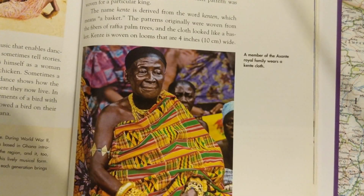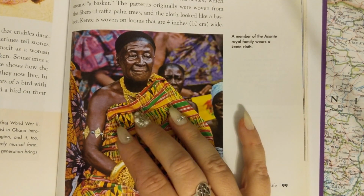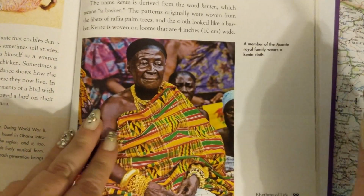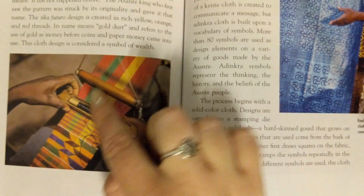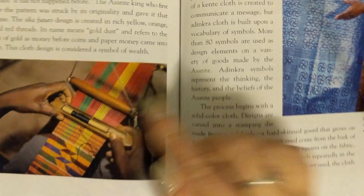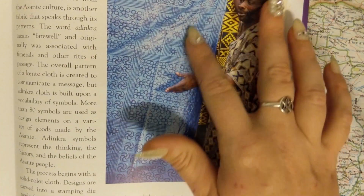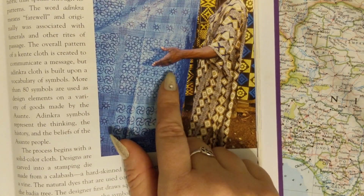And here is some beautiful kente cloth, which I'm actually going to talk about in a video coming up in a few days about the history and meaning of kente cloth. And here's how it's made on the looms. Very beautiful. And this form of cloth is called adinkra cloth, and it's stamped onto the cloth.